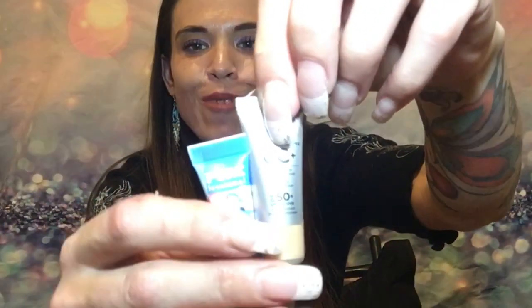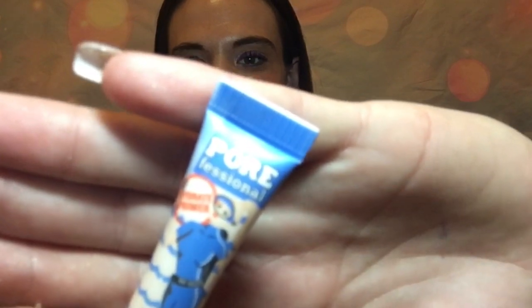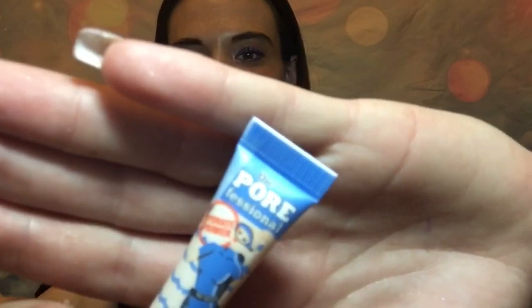Oh my goodness. This is the Professional Hydrate Primer. Look at the little box to begin with. How cute. But then this bottle was tiny, but this is even smaller. These are the smallest bottles I have ever seen. Can you guys even see that? So this is Pore Professionals. I can't read the back of this because it is so small.